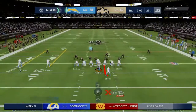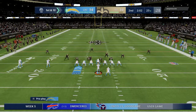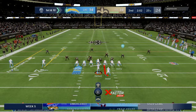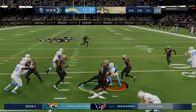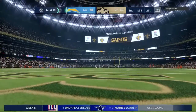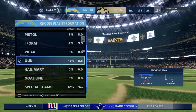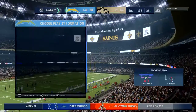The Charger drive about to get going. They start from scratch here, so to speak. 14 all following the interception last time that led to a score. Now they've got it 1st and 10. Here's Ekeler to begin the drive. And he'll be upended at the 28-yard line. Just a 3-yard gain there. 1:58 left to play till we hit halftime.